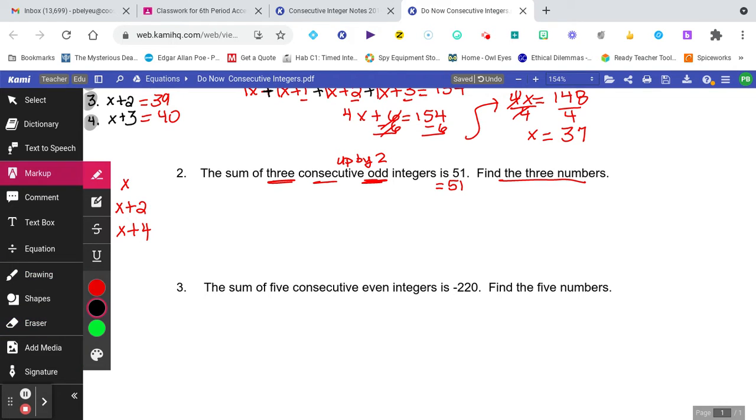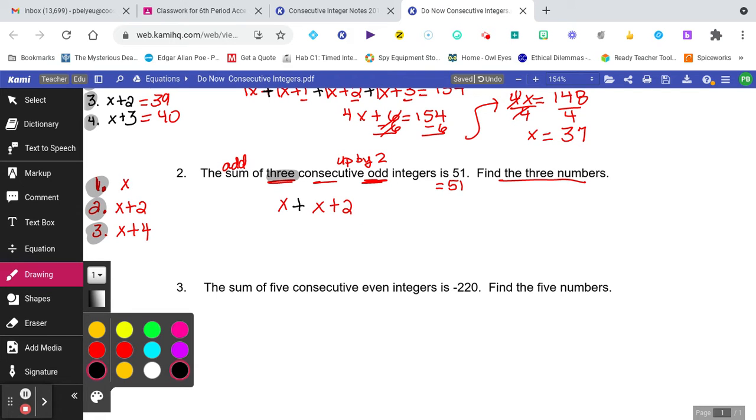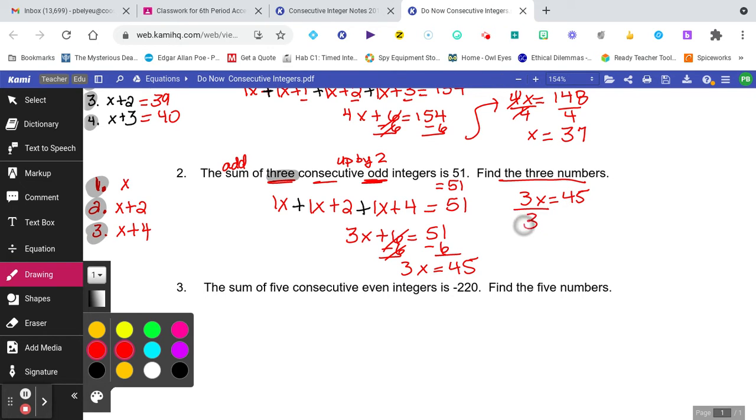So now I have the 3 listed. It said find 3. I wrote 3 unknowns, okay? But what do I do with those? I add them. So I'm going to take x, add it to x plus 2, add it to x plus 4, and set it equal to 51. Then I'm going to combine like terms. So I end up with 3x plus 6, which is 51, and just solve the 2-step, okay? So now I end up with 3x equal to 45. Divide both sides by 3, and x is equal to 15.